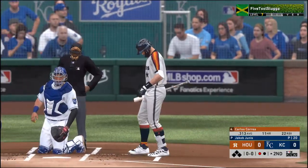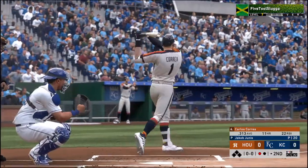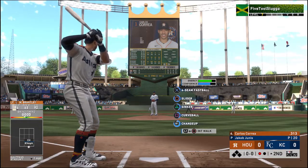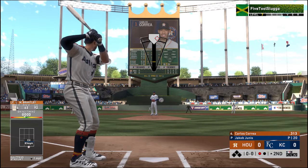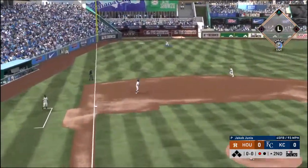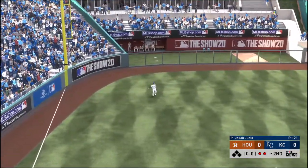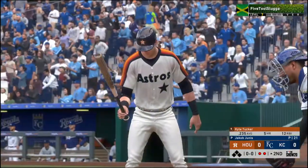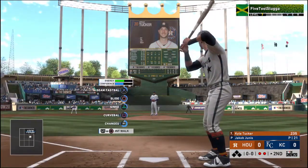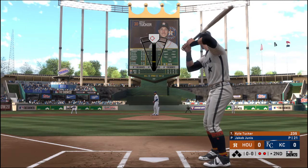Standing in, Carlos Correa. He'll get to take his first cuts here. Here's the pitch. Line drive to left. And there to take it in is Gordon for out number two. So bases are empty here with two gone. And in to hit next will be the outfielder Kyle Tucker. Here's the first pitch to him.